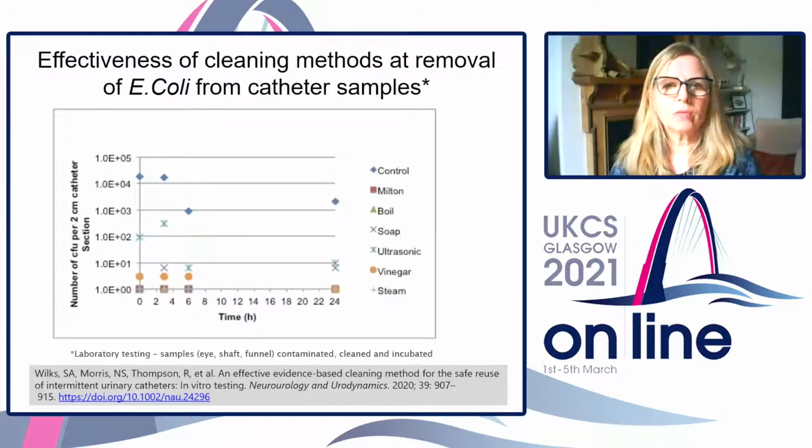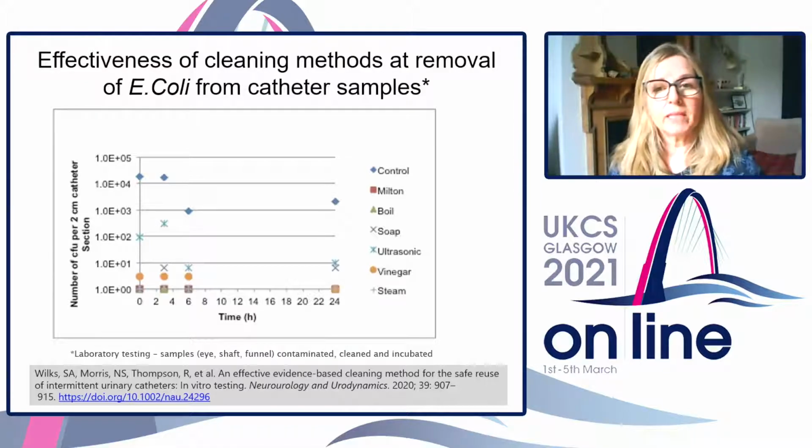This table shows results from the lab testing when the catheters were contaminated with E. coli and cleaned with the various methods. Bacterial count in terms of log reduction is shown on the y-axis here, and we took measurements at various time points across here. Apart from tap water in the blue diamonds here, and to a lesser extent, the ultrasonic method, which is the blue crosses here, all methods reduce the number of bacteria substantially. Vinegar was apparently effective at reducing bacterial count, but there remain non-culturable but viable bacteria. These are bacteria that appear to be dead, but in fact are not.